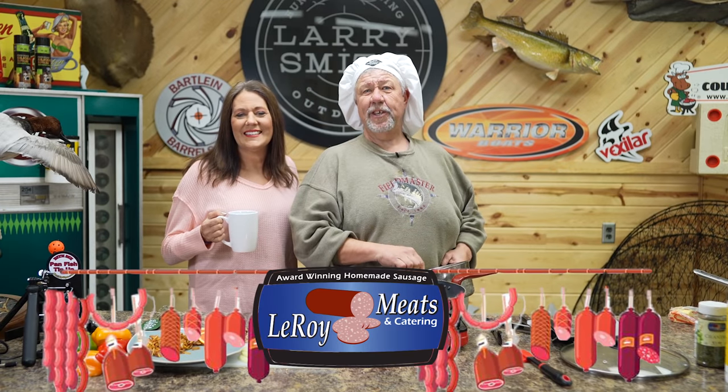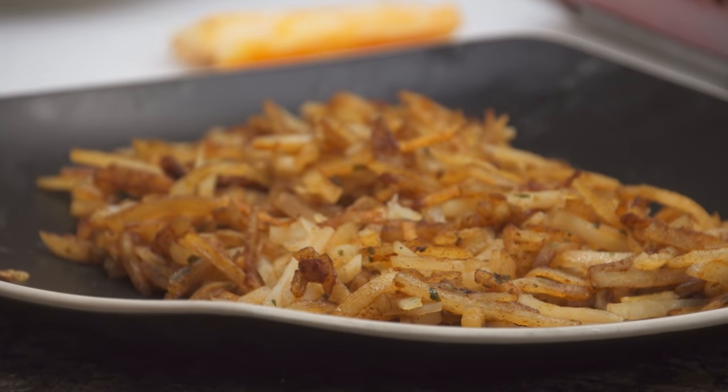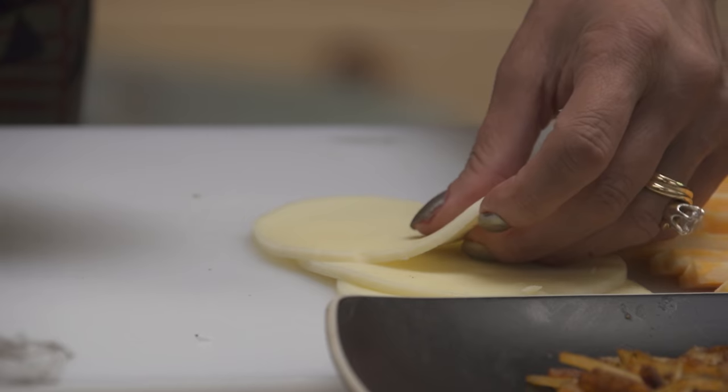Hey, Shotgun Chef in the kitchen. Usually it's Leroy lunchtime, but today it's Leroy breakfast time. We stopped at the butcher shop in Horicon and got thick cut bacon. We have breakfast sausage. We already browned the hash browns. We have Colby Jack, a little provolone.